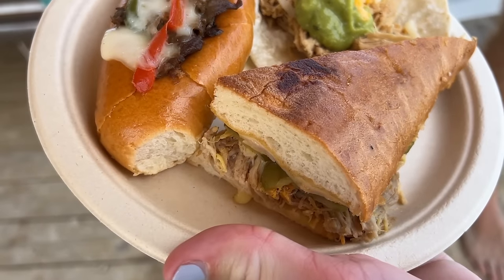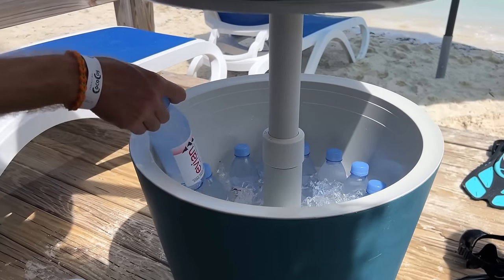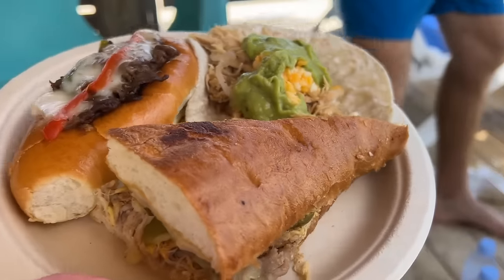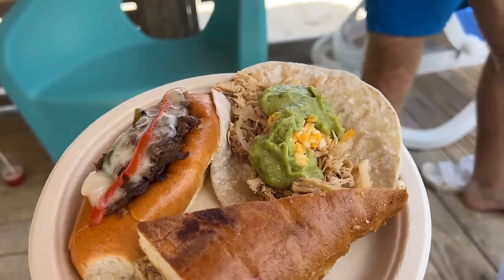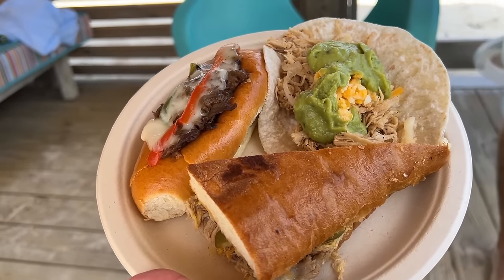But we got some food at the buffet, so let me show you what we got. We're back at the Cabana. So I got a Cuban. Oh, look, there's the water. I was going to show you guys earlier. So I got a Cuban sandwich. Dale got a roast beef. And then I made a pork taco with guacamole. This is all from the buffet.